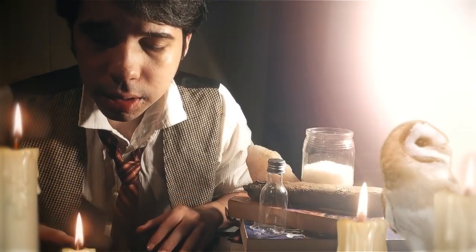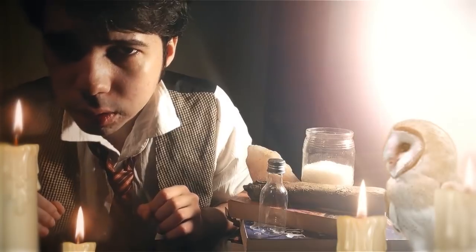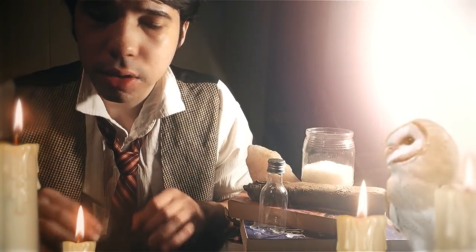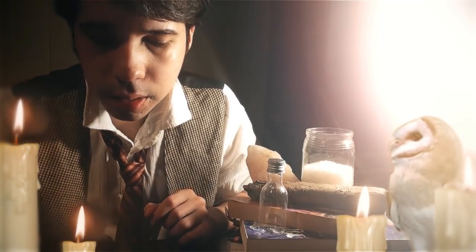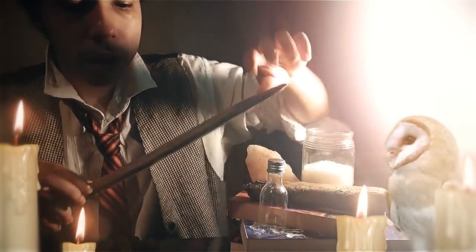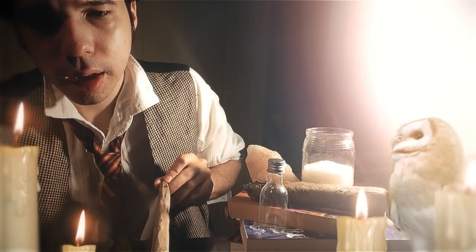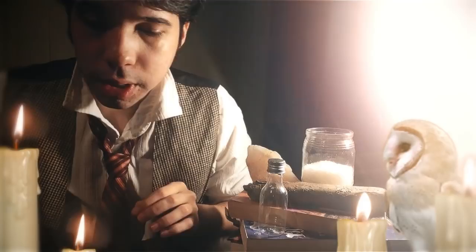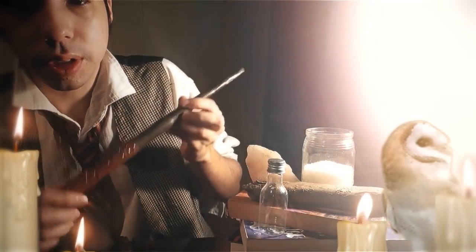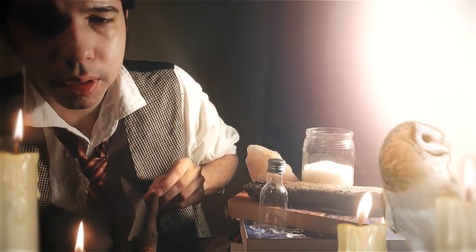Now, the study of the history and the magical properties of wands is called wand law. Wand law. This is what I'm going to teach you today. Wands were developed in Europe at an unknown point, though it is known that it was in the BC era, before Christ.